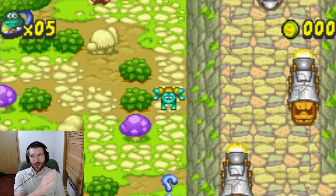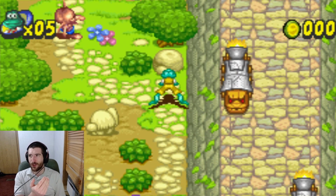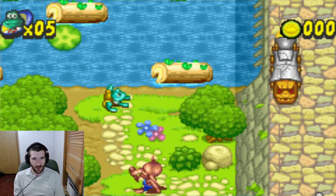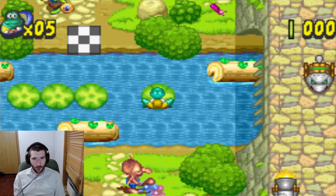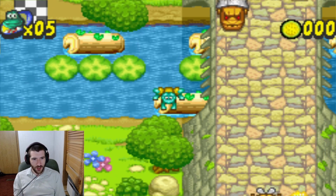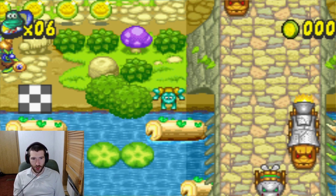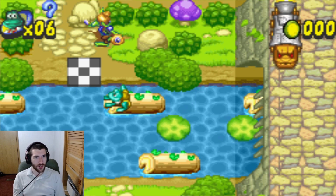So right away, you can see classic Frogger, right? You're jumping, avoiding your obstacles and dangers like this goblin. Got to jump the river. But we also have a couple of additional gameplay mechanics like butterflies for extra lives. I can shoot my tongue to get far away butterflies.